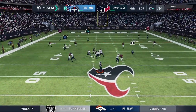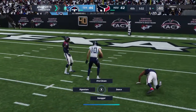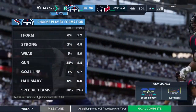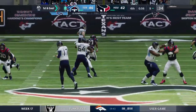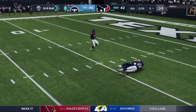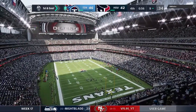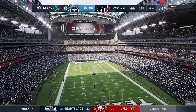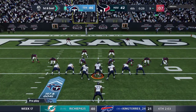Now Tannehill. He finds Humphreys. And they move this all the way down to the 9. They're able to convert on 3rd down, and that sets up a 1st and goal. But they picked up a little bit of yardage there, and now, in this situation, should be in no hurry to run a play really fast. Let the clock wind down. It's 1st and goal, and a late touchdown at this stage could officially salt this one away.